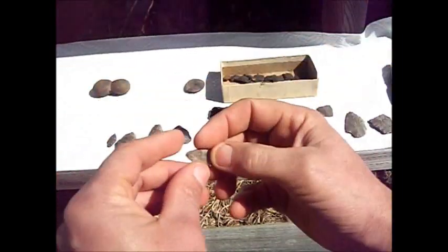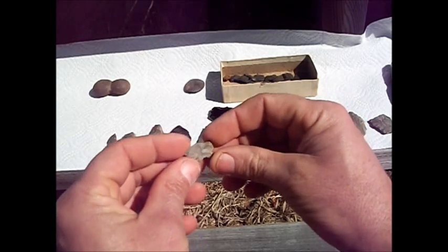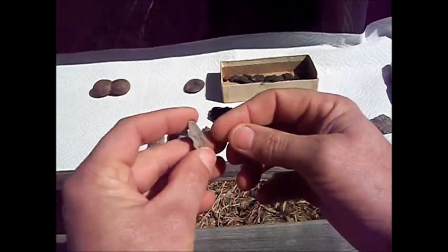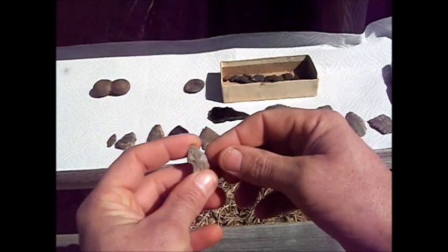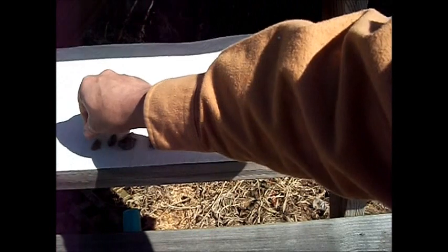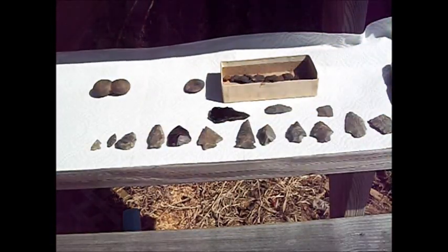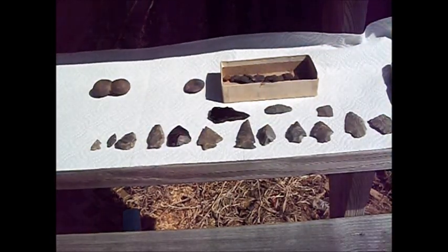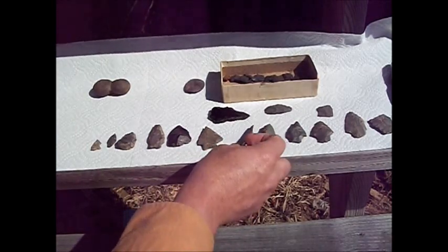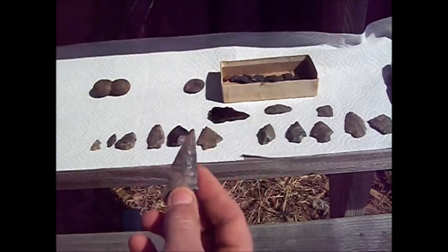Even right down to little bird points. Tiny little bird points. Most people would look at that and think it's just a stone, but anybody who's an observer of arrowheads would say, yep, that's an arrowhead. But the thing, after I got watching YouTube videos, I got these out and I started examining them because I had rekindled my interest in arrowheads.